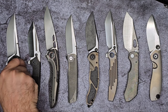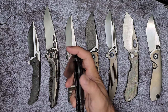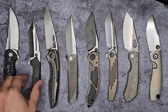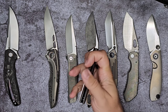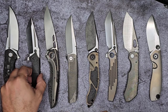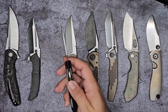But so you have here, for example, this is the Marauder, okay? And this is kind of a beast. This is huge. This is probably one of the ones that I'm going to be selling here in the near future. This is the Satori from Peter Rosenti, an integral knife. Very cool, very unique. I'm going to keep either this one or this one. I'm just going to keep one of the Rosentis.